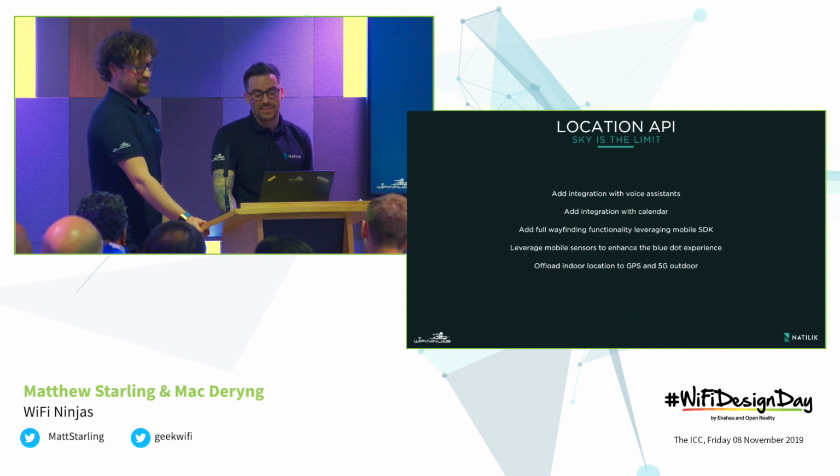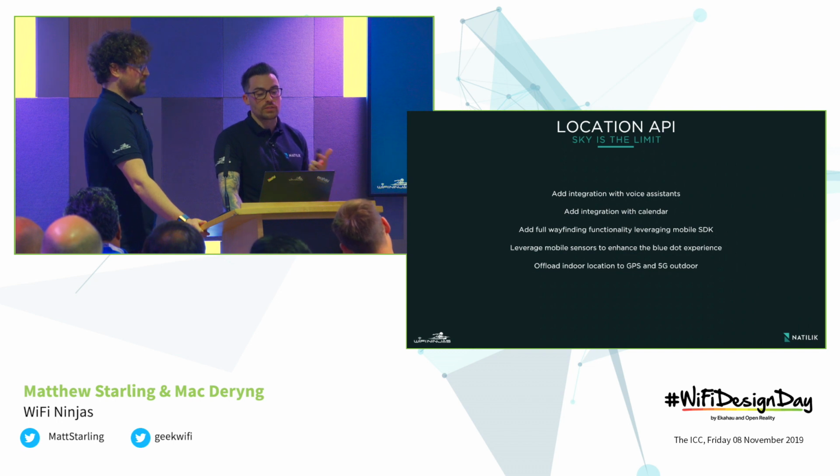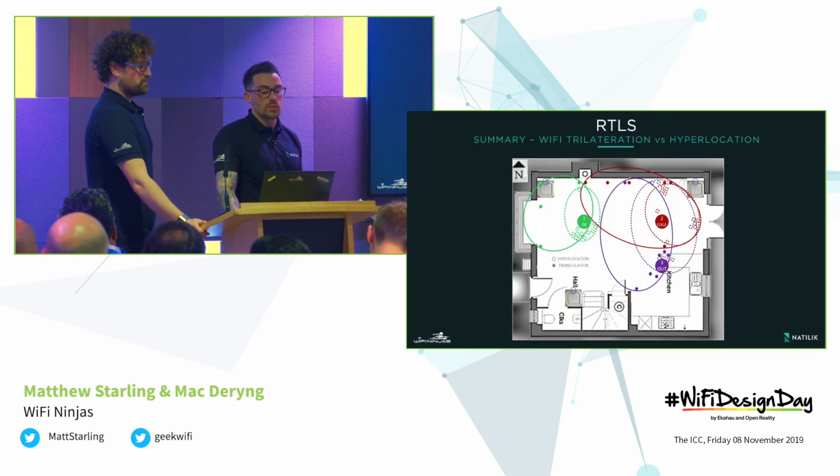So the sky's the limit really. Anything you think of, you could probably integrate it with APIs and stuff now. But yeah, hopefully next year, once we've got it all fully deployed, we might come back and show you what it's actually looking like with some other cool stuff we've done. But we're just going to summarise now.